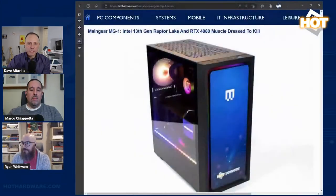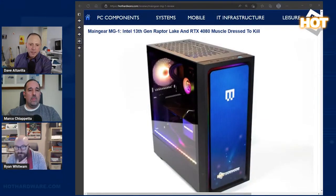The other thing we put up, and Ryan, I know you've been dabbling with 13th gen desktop builds yourself, but we checked out Maingear's sweet little MG1 review, a mighty beautiful boutique gaming PC. It's got the Hot Hardware logo strapped to the front of it. You can see Maingear's new logo there, the little M. It looks like something out of Space Invaders. I like it a lot, actually. Great new logo, guys, at Maingear.